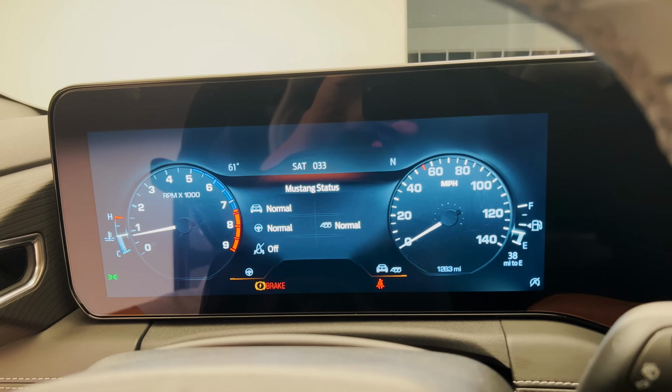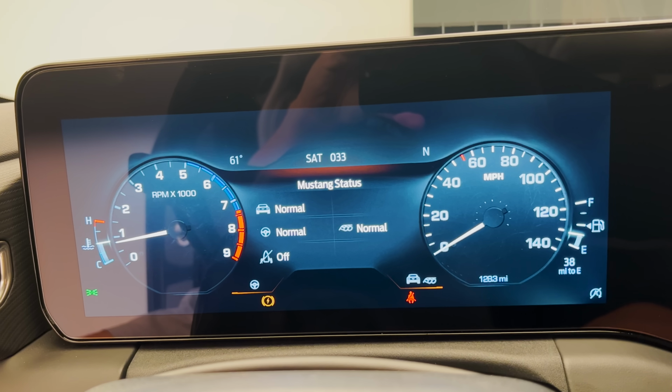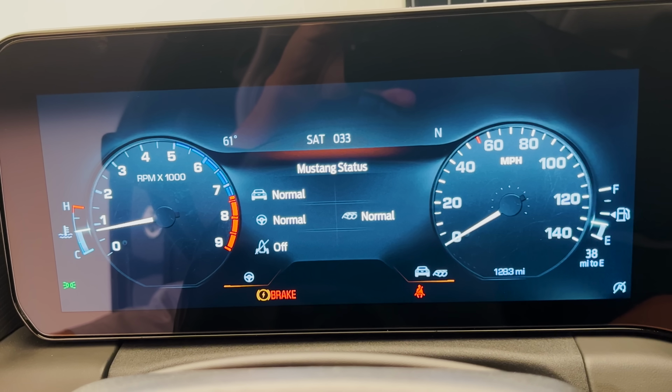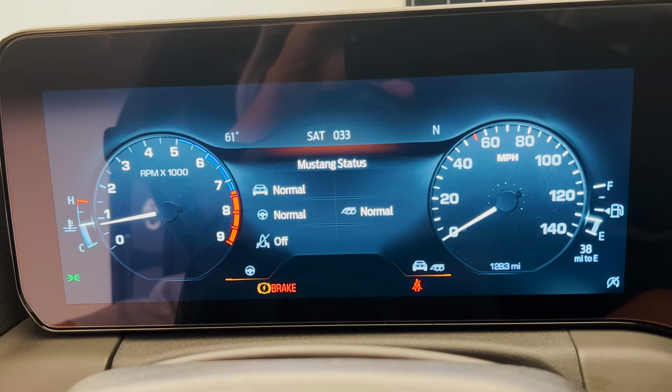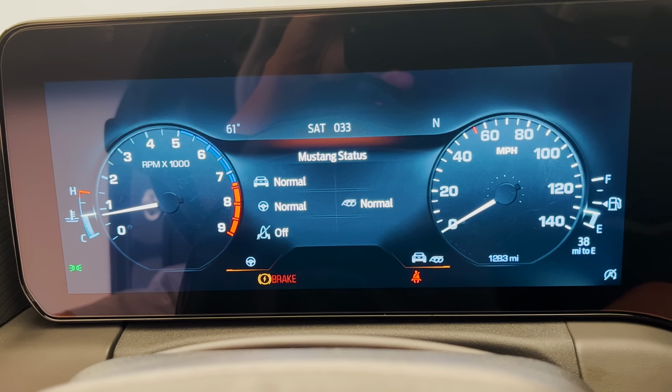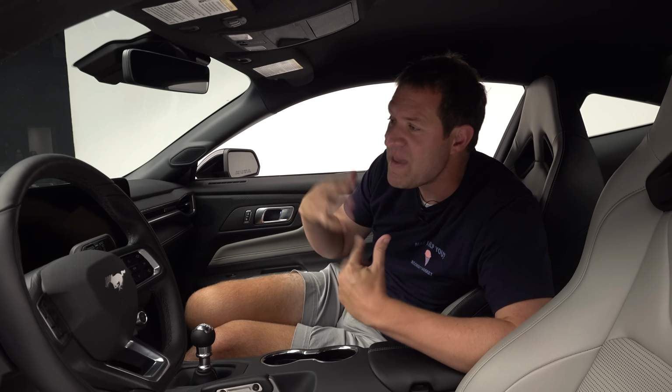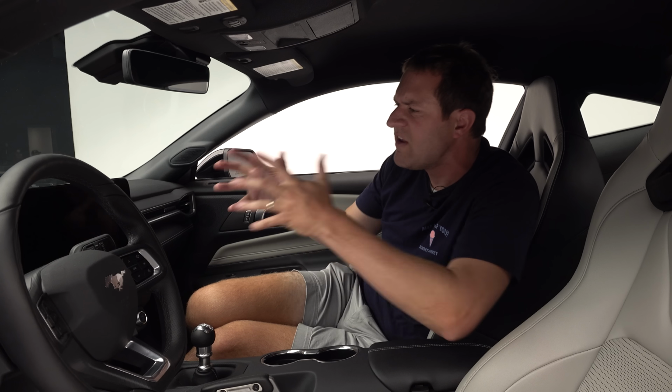It really does a good job of replicating the old Fox body Mustang cluster. At night, it actually lights up with a green glow, just like old 80s and 90s Ford models did. Well, now they've replicated that retro feature into the Fox body gauge cluster too. Kind of an interesting retro throwback.